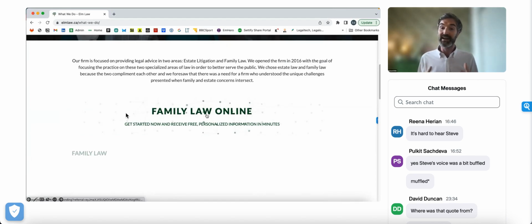The other data we know is that 50% of inquiries to a firm have been referred to at least another lawyer. So how are we building investment with them early on and building trust with them as soon as possible?